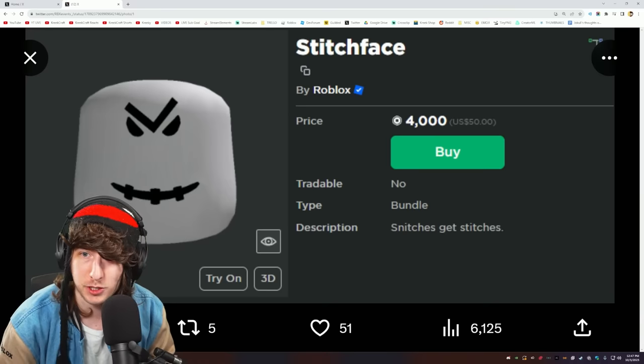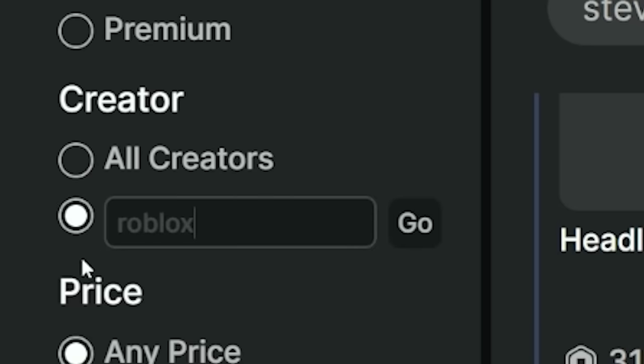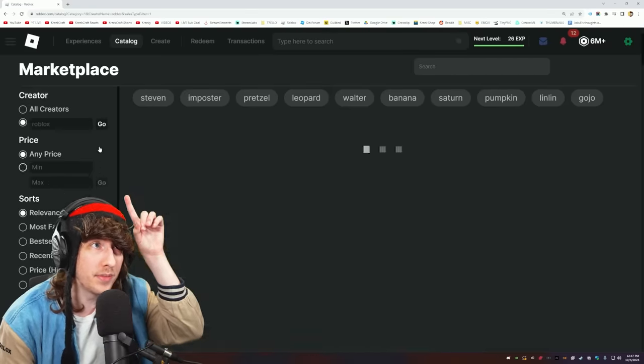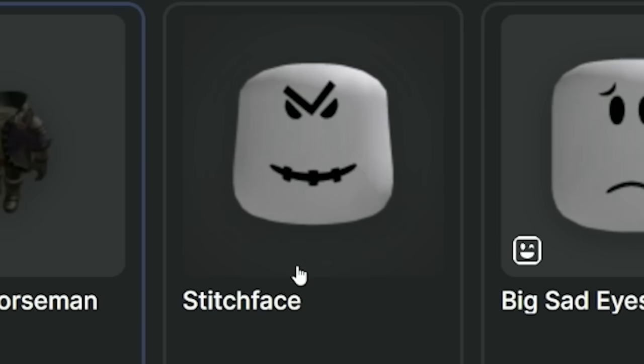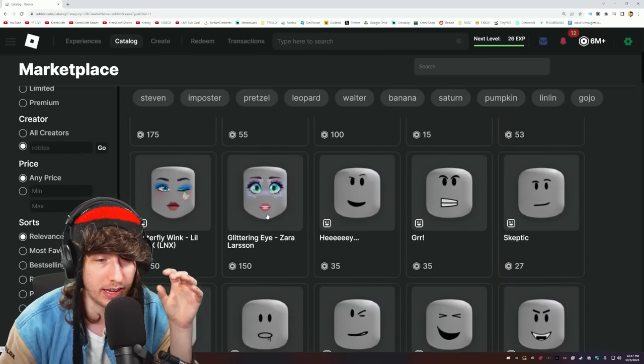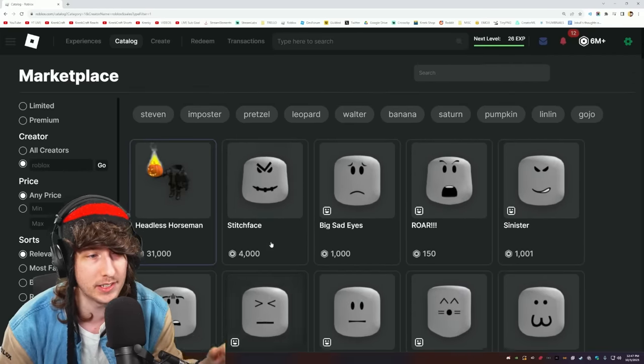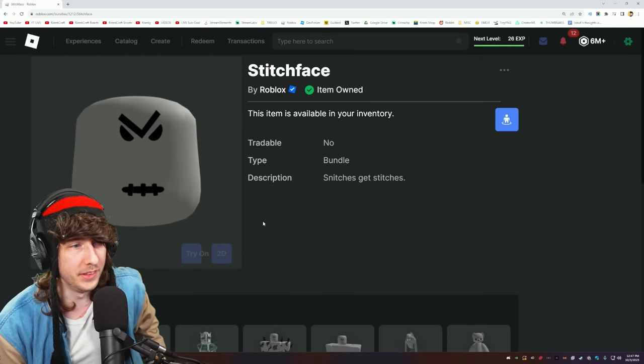But since this is an official Roblox item, if we come over here on the left, go to creators, type in Roblox, and then hit go right up there. Oh my God. There it is. So yeah, if you guys don't know, Roblox is taking all the classic faces off sale. They're replacing them with dynamic faces, and it looks like they have hit the Stitch face.